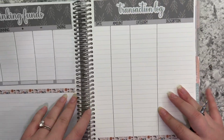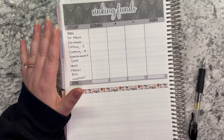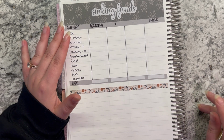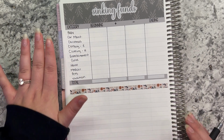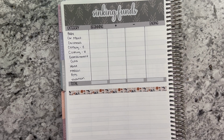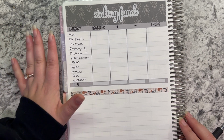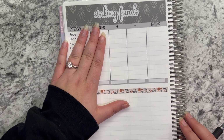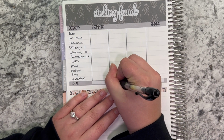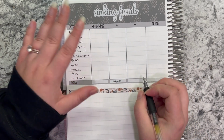And then we'll go ahead and set up the sinking funds. I'm not going to put the beginning in because I still haven't gone back to the November or the October budget, just because I was so annoyed with it last time that I don't really feel like doing that. I still just don't feel like touching it. So I'm not going to put it in the beginning yet, but I will put in what we are adding, which is going to add up to that $440 that you saw in the budget.